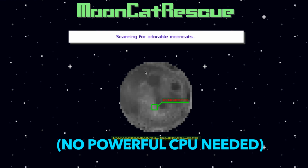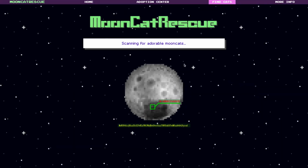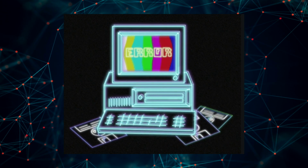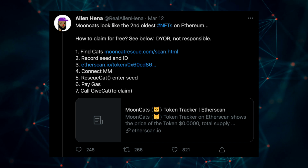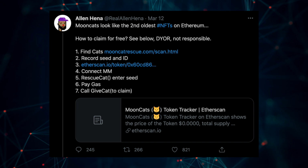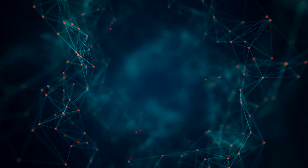After that, you would wait around for half a minute or so until one of the 25,000 cats appeared on your screen. But then there was a problem. The cats were affected by age. This website's Wallet Connect feature no longer worked, and so helpful community members like Alan Henna made a simple guide on how to manually interact with the blockchain contract and send the cats directly to your wallet. This was a very collaborative community effort, which is why it's just such a unique story.